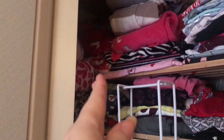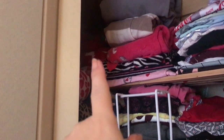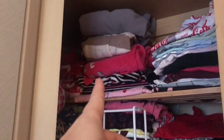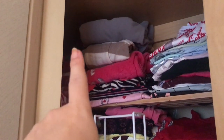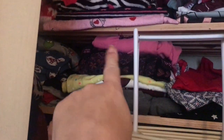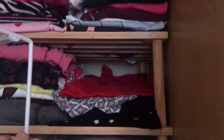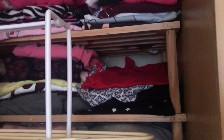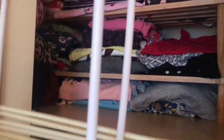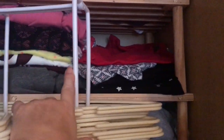So I've got onesies, Christmas pajamas, thick and the thinner ones. I've got thicker pajamas there, and what I call my lounge jumpers. I've got pajama sets there. Then there are all tops, bottoms, and there is a top there because it didn't fit in. And then right at the bottom there, I have got shorts and t-shirt sets. And I've mentioned this before, I got this for about £1.95 from Amazon.